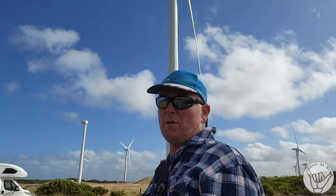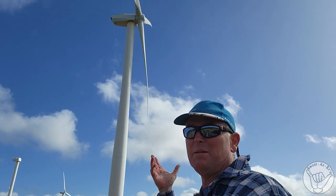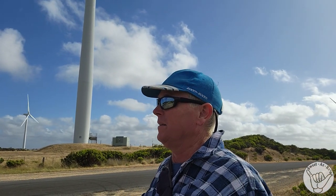So I couldn't resist stopping on the side of the road here and getting this vid of these monsters. So this is the Cape Bridgewater wind farm, and they're huge. So I think the diameter of the blades is around about 80 meters. I think the overall height of the whole thing is over 90, 100 meters.